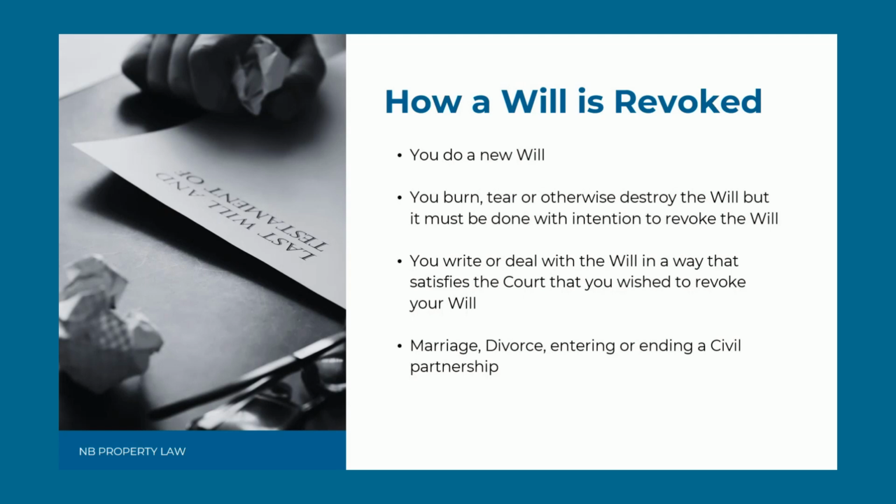So a marriage or divorce or ending a civil partnership will automatically revoke a will. So, if one of those situations has occurred and you haven't done up a new will, note that the original will you had done prior to marriage or divorce or ending a civil relationship won't be valid any longer. So it is important to get a new one done up at that point in time.